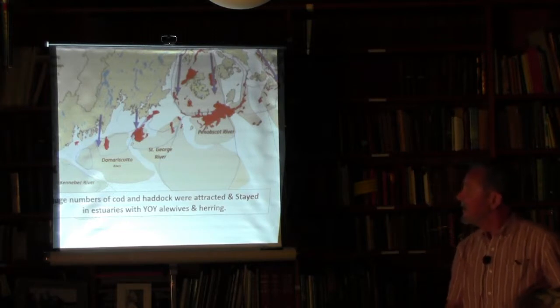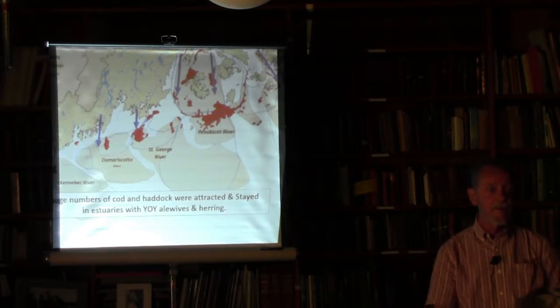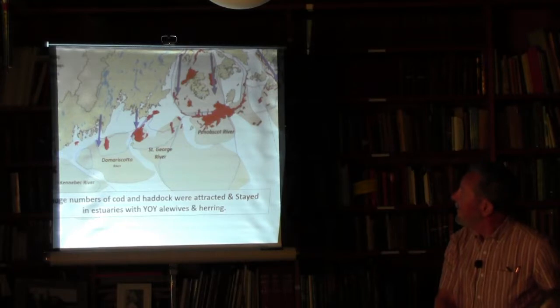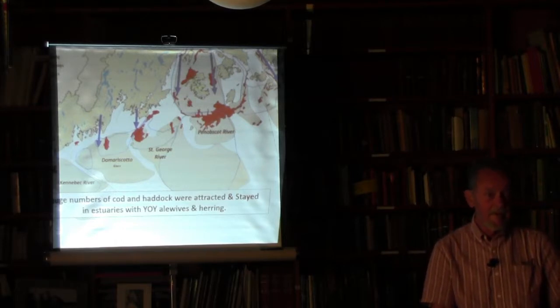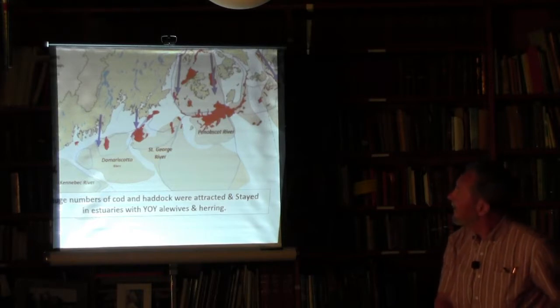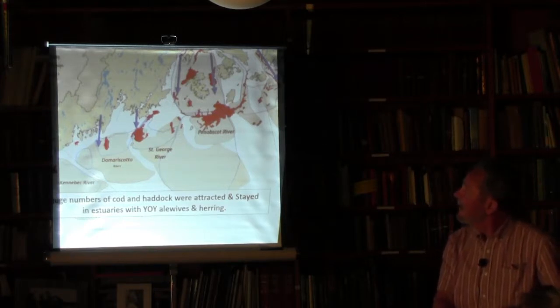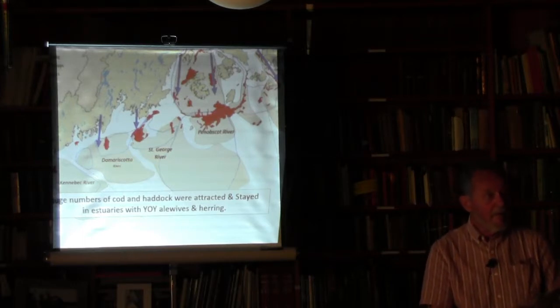Here's some work I did earlier, which was mapping historical cod population distribution and where they moved and where they went. The red areas are where fishermen caught gravid cod, cod that had ripe eggs. And as you can see, these are all close to shore. And the arrows are where young of year alewives migrate from.